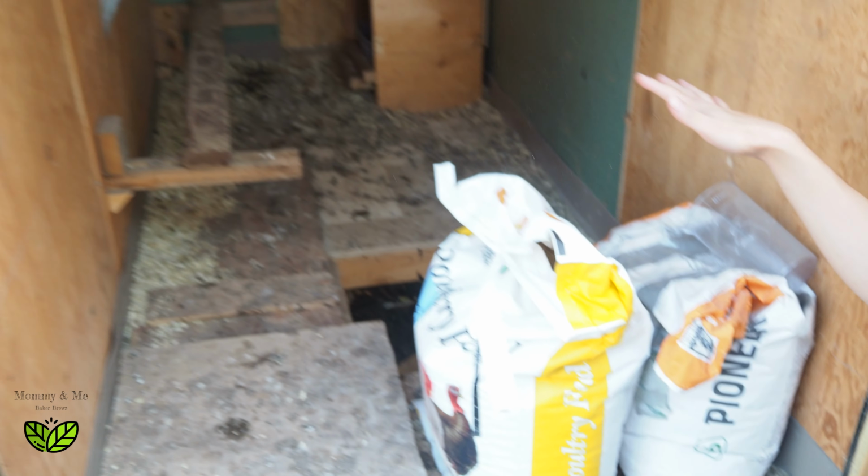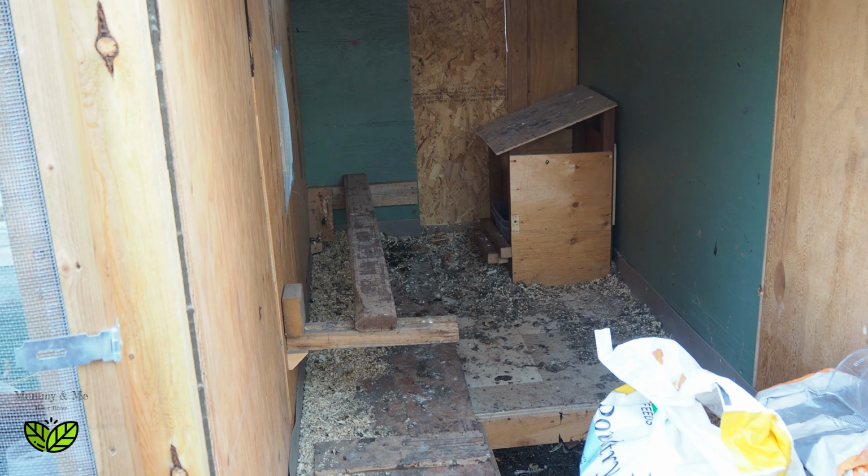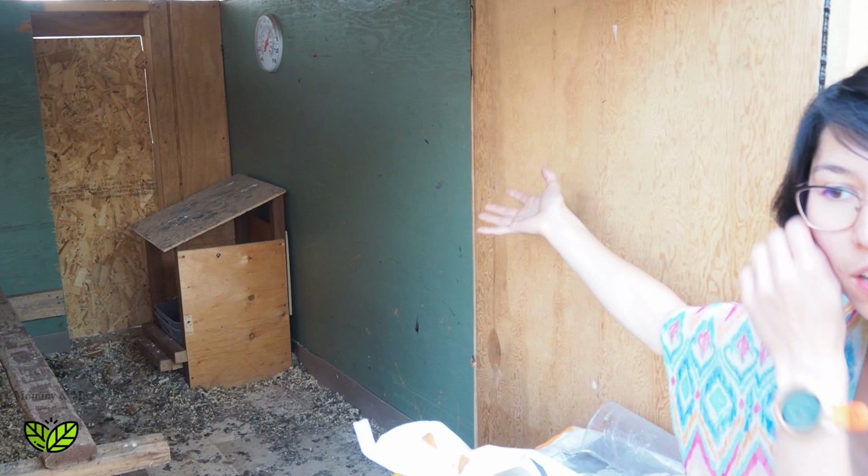Then I want to also just show you the inside of the coop. Obviously, we have some nice venting at the top for them. And inside, all the walls are insulated. So this is set for the winter. And we'll just plug a little heater inside for them.